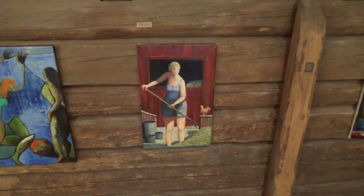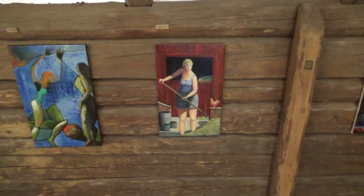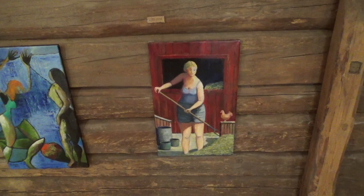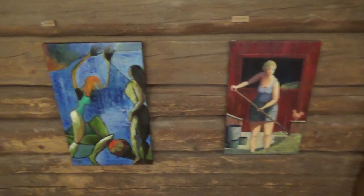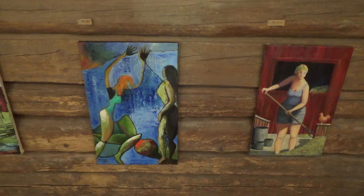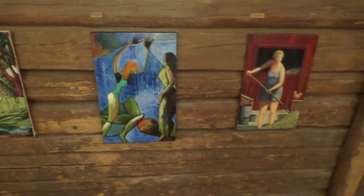This is the last one I did, and I'm very fond of it. That's usually how it works: the last one you like more than the others. Quite often. This was the second to last one I did, and I like it very much too. I like them all.